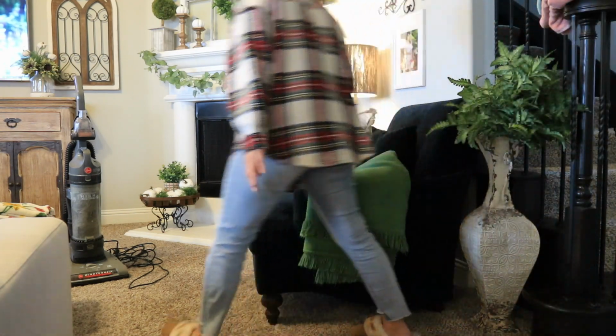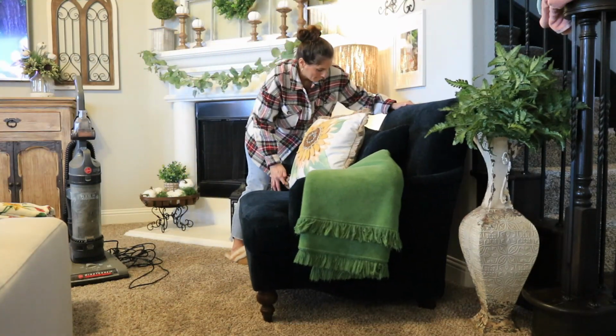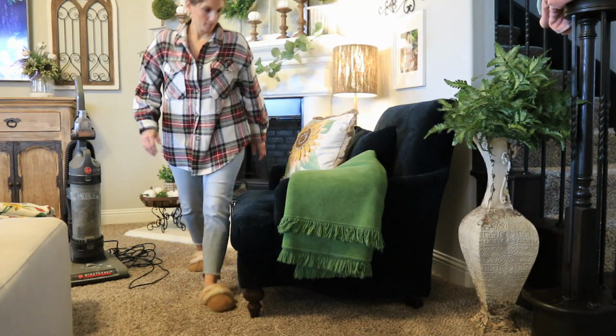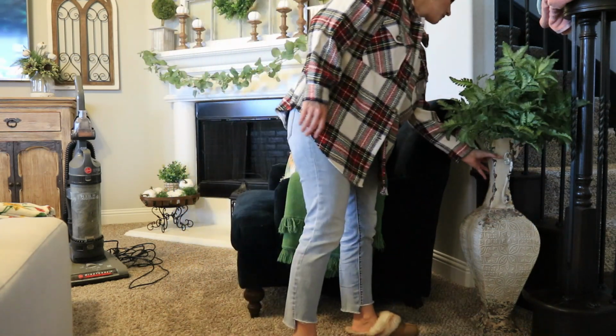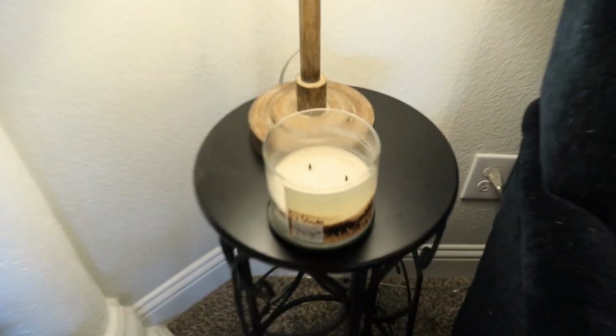And then I get the chair moved back in. Now this was the only piece of furniture that I moved, but before I do my Christmas decorating, I'm going to use that time to move some furniture around and get areas underneath it vacuumed as well.